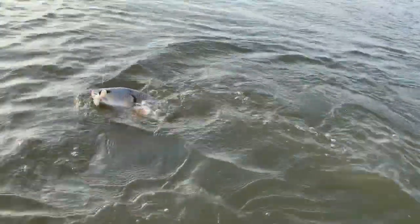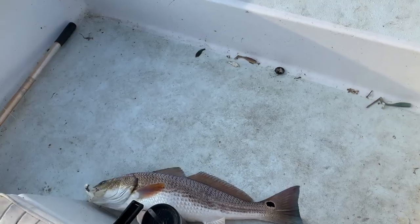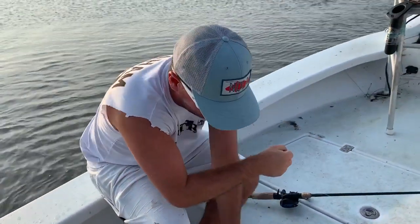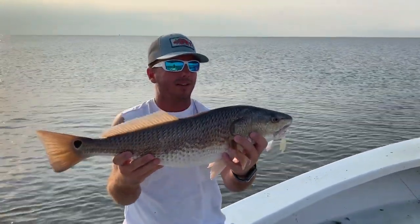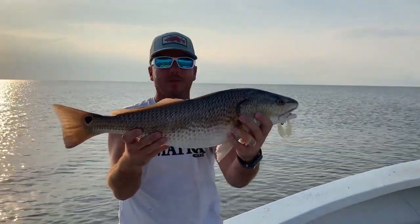There he comes. I got him. In the boat. Oh, good healthy fish. Look at the belly on this one. That's a solid, about a 23-inch 5-pounder there. That's a pretty healthy dude. Go ahead and put him in the well and get one. See if we can get a few for the grill.